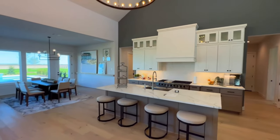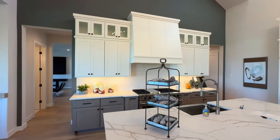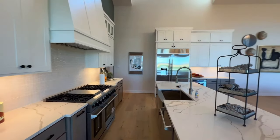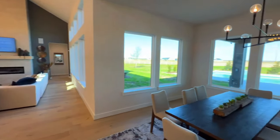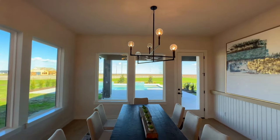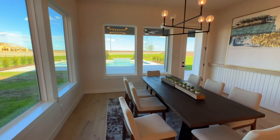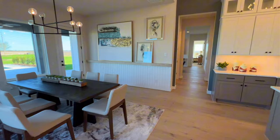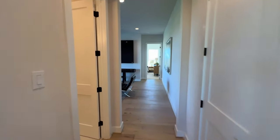So this is the kitchen. You have the stack cabinets with the beautiful wooden range hood. You got your quartz countertops, and it's open to the entire room. So I love this part right here. You have your breakfast area as well. Plenty of space. I mean, of course, being on an acre lot or, you know, 2-acre lots, you are going to have plenty of space in the backyard, but we'll definitely get to that a little bit later on. So we'll continue this way.